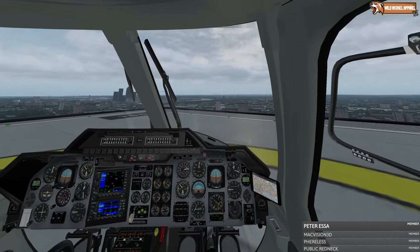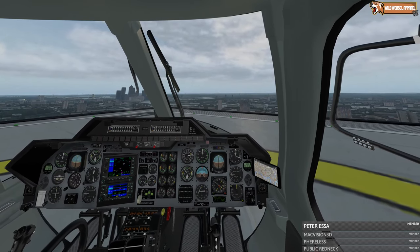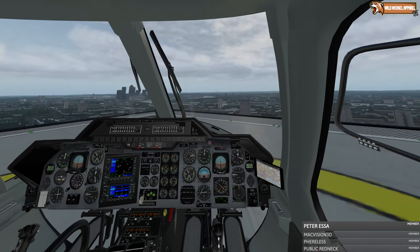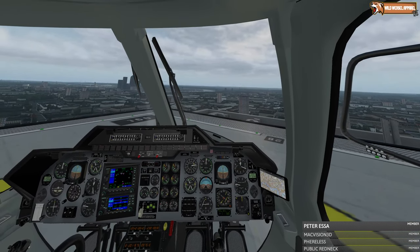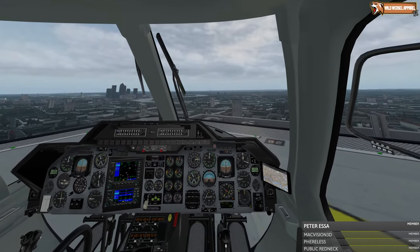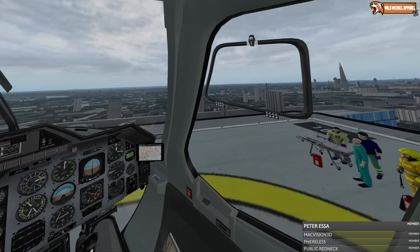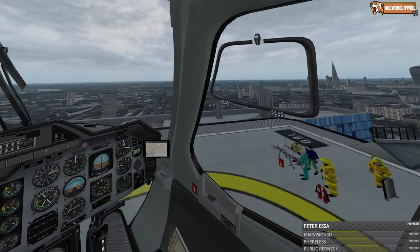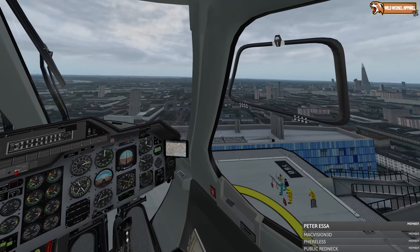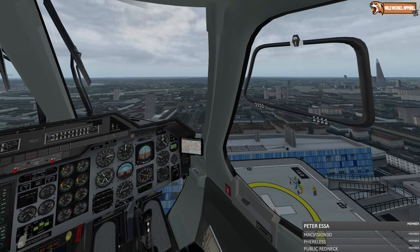Tarom 153, maintain flight level 70, stop descending flight level 70. Maintaining 70. Okay, Tarom 153, contact Heathrow Director 119.725. Tarom 153, contact Heathrow Director, 119.725.